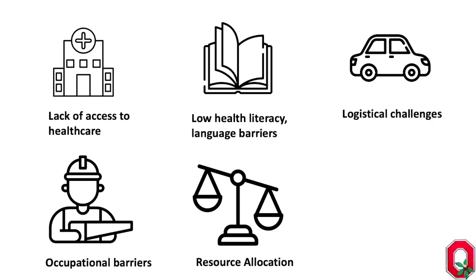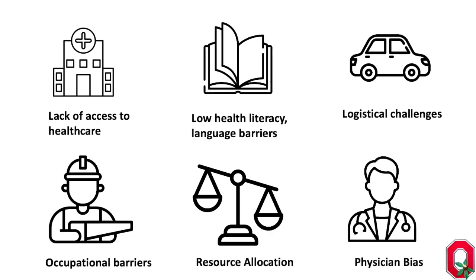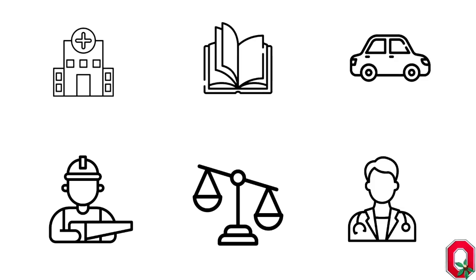There are significant resource allocation issues. These patients tend to go to safety net hospitals that don't have the same technology or staffing that other hospitals have. And then there's physician bias. How many of our patients are labeled as non-compliant because they're late to appointments or miss appointments entirely for all the reasons I just mentioned? We tend to treat these patients differently. We joke about the wallet biopsy, but we all know that's a real thing out in the world.